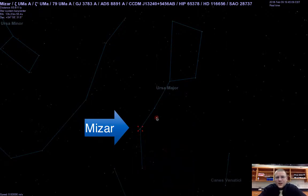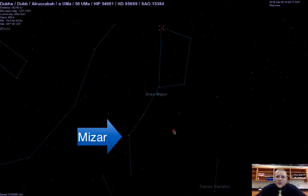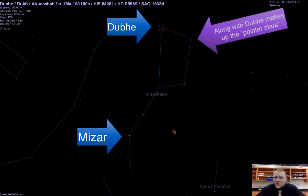The other star I'd like you to know is the one at the end of the Dipper here, known as Dubhe. And Dubhe is one of the 2 stars at the end of the ladle, and I call those my pointer stars. Ursa Major, the Big Dipper, is kind of my roadmap and my guidepost for the northern sky. It shows me all the stars that I'm going to need to know in this section of the sky.